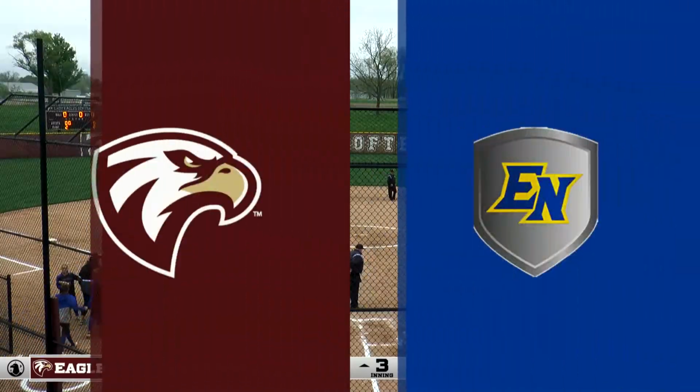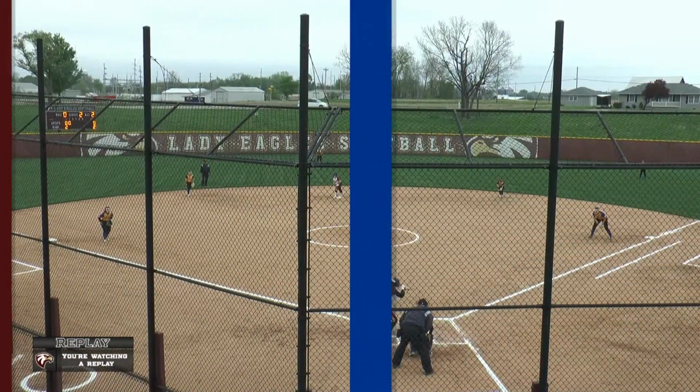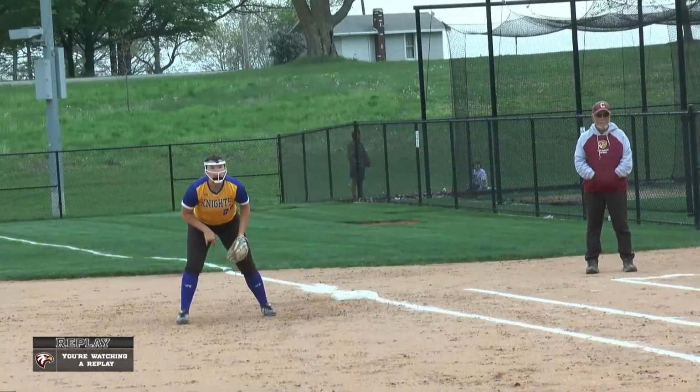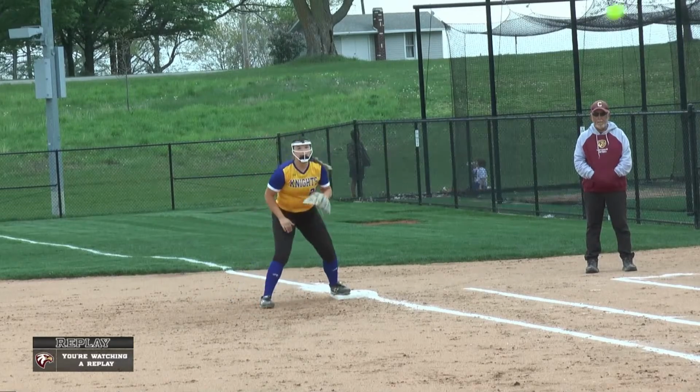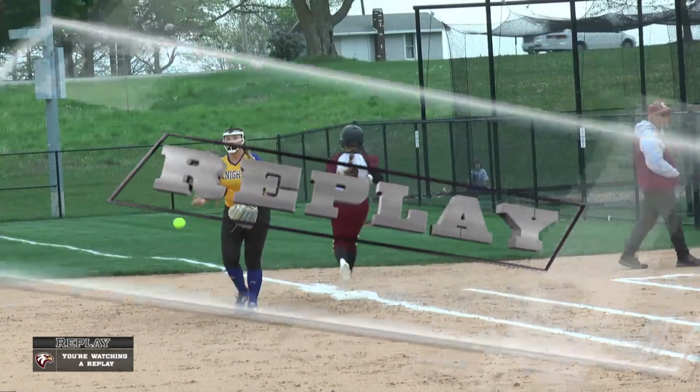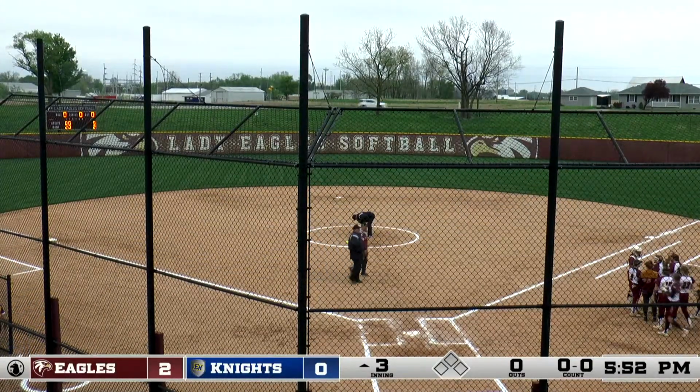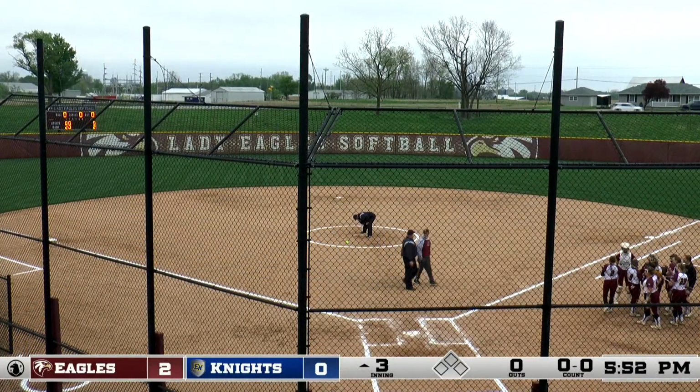And now East Noble makes their way back to the dugout and looks to chip away and possibly even take over this Columbia City lead. And now Columbia City looking to hold the East Noble Lady Knights to another scoreless inning, hopefully.